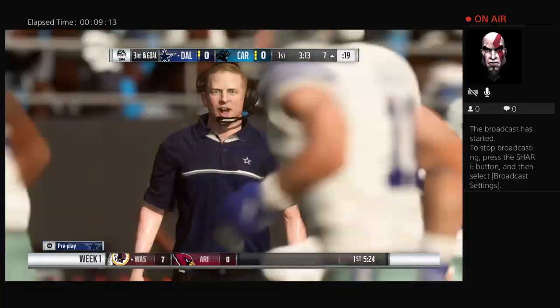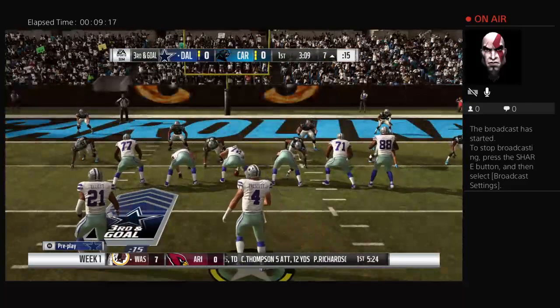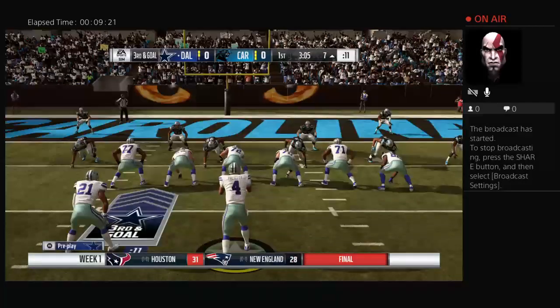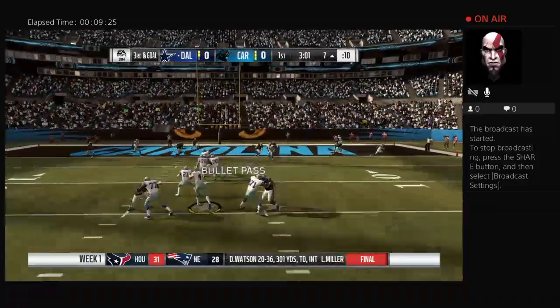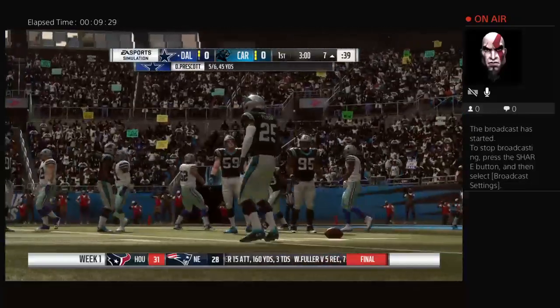This has been a long drive. You got to figure a field goal would be a letdown. Can they convert now on 3rd and goal? Out of the gun. Here's Prescott. A bullet throw, but incomplete.